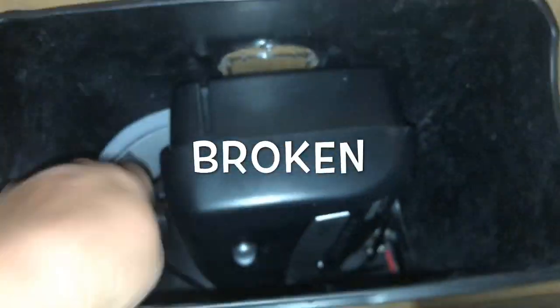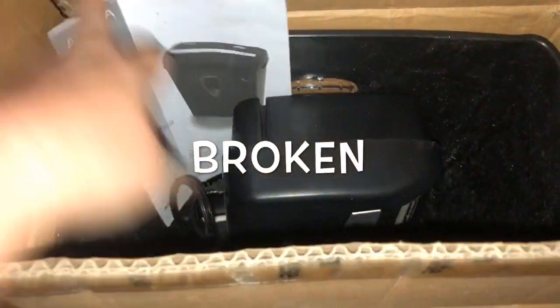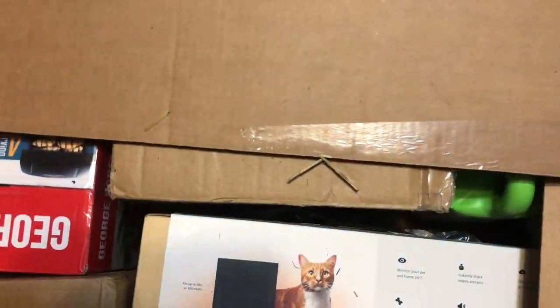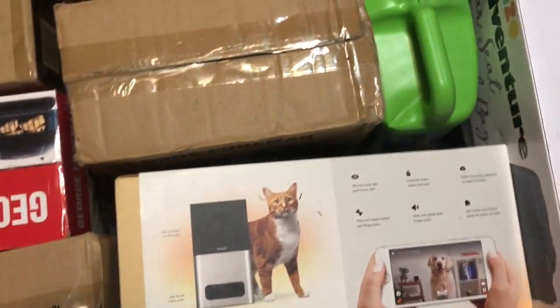We have a booster seat. It's a kind of rubbery material booster seat. And the last thing in the second box is a paper shredder. You can see that it is used, comes with the instructions, and I'll just have to plug it in to see if it works. Okay, box number 3.